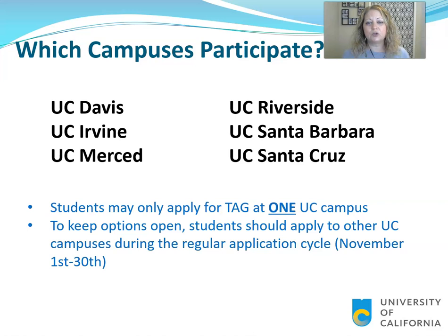So you can TAG to one of these campuses. You want to keep your options open by applying to other UC campuses during the regular admission cycle, which is November 1st through the 30th. The campuses that don't participate are UC Berkeley, UCLA, and UC San Diego. So you can do your TAG to, let's say, UC Davis, and then you can apply to as many other campuses that you want. And if you receive admission from one of the other campuses that you would prefer to go to, then you do not have to go to UC Davis, okay?